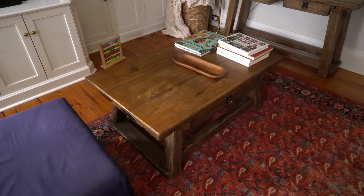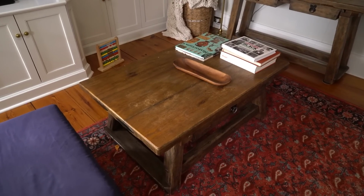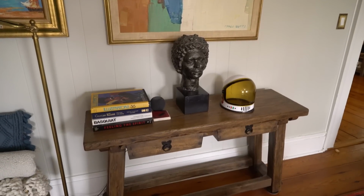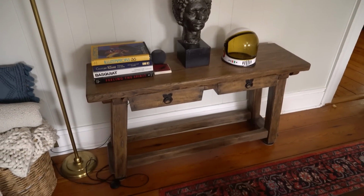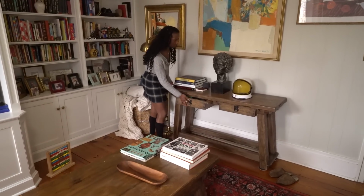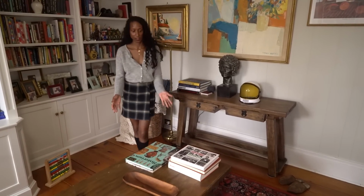So the coffee table and the console are a set together. I think it was actually the last piece. What I love about both of them is they're extremely heavy and they had to be put together. They both add storage space as well, which I absolutely love, as does the coffee table.